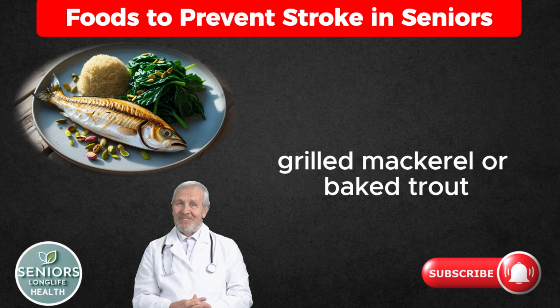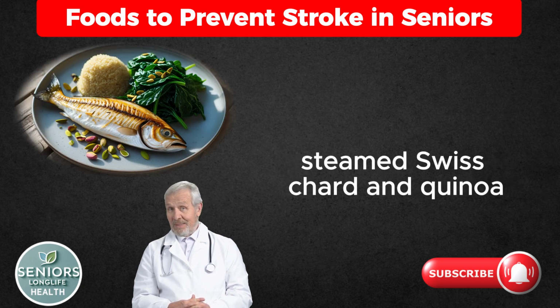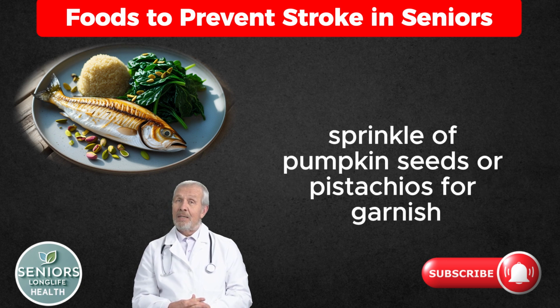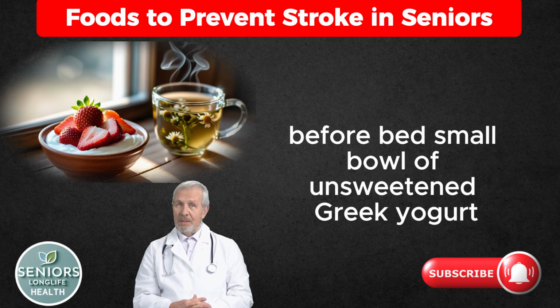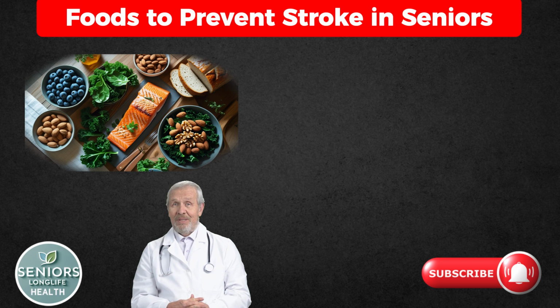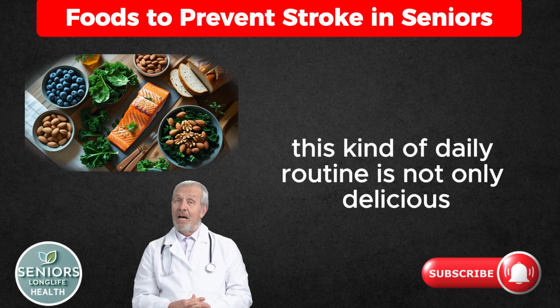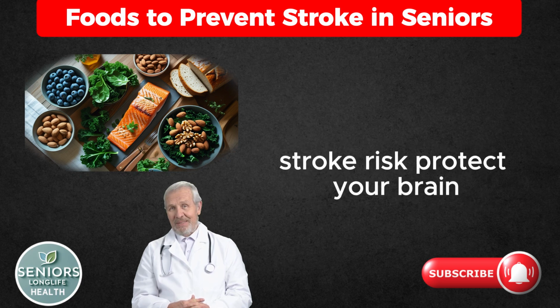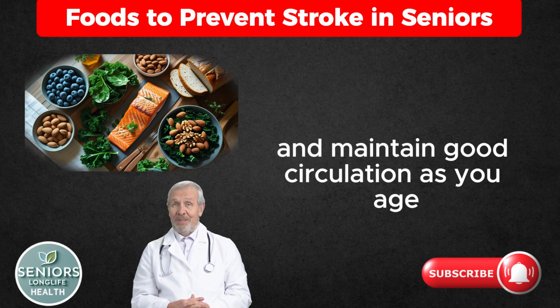Dinner: grilled mackerel or baked trout, steamed Swiss chard and quinoa, sprinkle of pumpkin seeds or pistachios for garnish. Before bed, small bowl of unsweetened Greek yogurt with strawberries. Chamomile tea for relaxation. This kind of daily routine is not only delicious and satisfying, but it gives your body the tools it needs to reduce stroke risk, protect your brain, and maintain good circulation as you age.